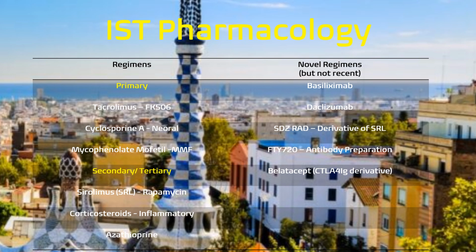Then you have novel regimens, but at the same time not particularly recent, such as monoclonal antibodies like basiliximab and daclizumab. There have also been investigations in the use of SDZ-RAD or RAD, which is a derivative of sirolimus, and then FTY720, an antibody preparation, and then there's been some evidence around belatacept, which is a derivative of the CTLA-4 Ig pathway or component.